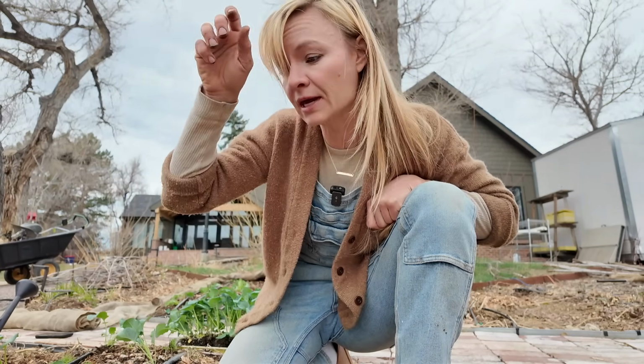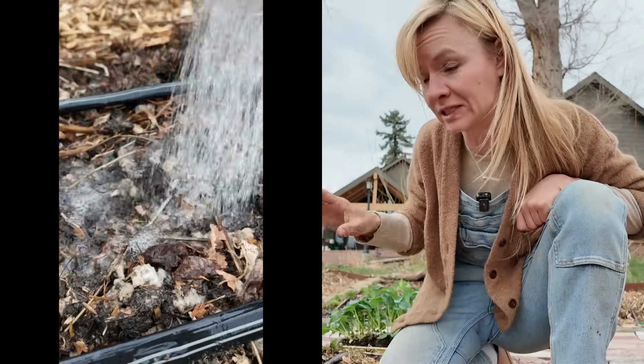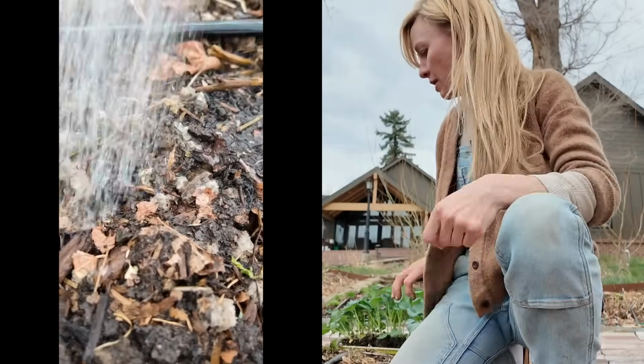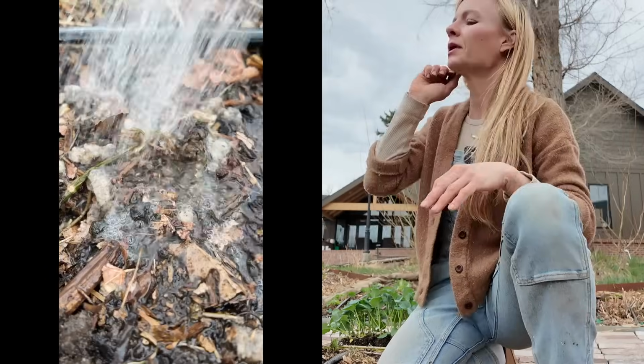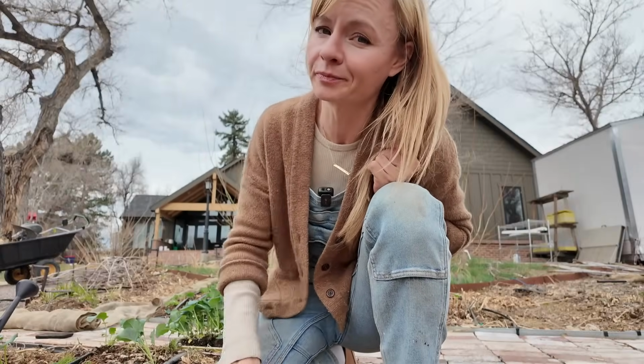I am going to come in and mulch them probably in about a month, or once our soil temperatures start to warm and our air temperatures warm up into the upper 70s, 80s. That's when I'll come in and mulch these to help keep the roots cool. But for now, I'm gonna leave it unmulched. I'm gonna do a nice deep water in, and then if it's windy, I'm gonna show you what to do.